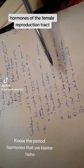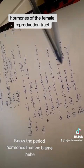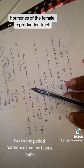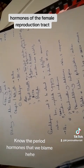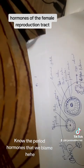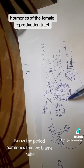And then we have the inhibins, follistatin, and activin. This I will discuss in the ovary, and these are other things that may not be so important for you as a patient. Yeah, but it's important to know that the body can actually regulate itself. So I'm going to go to the ovary, which is where the main work is done.